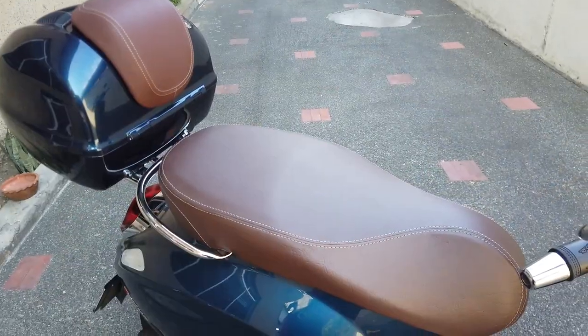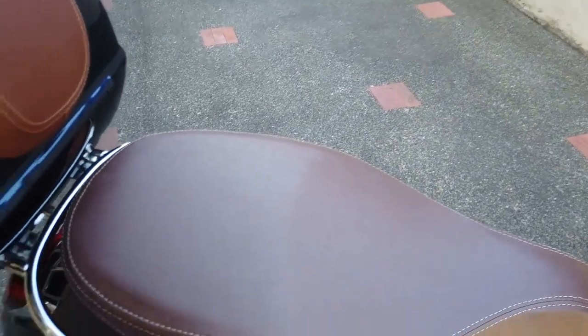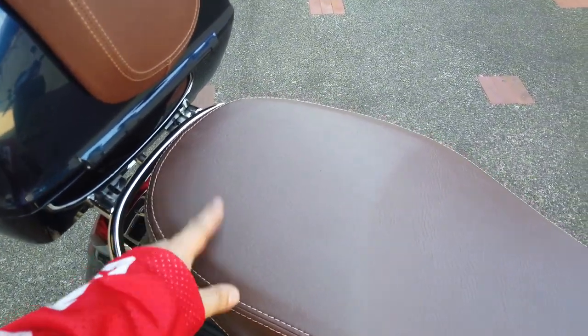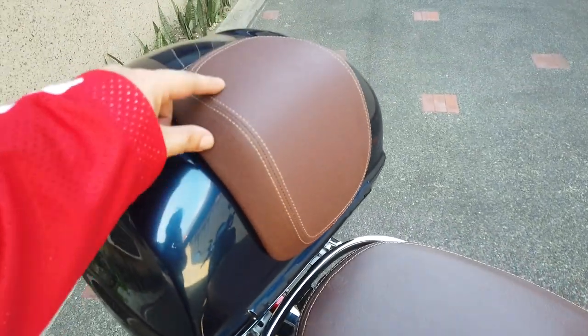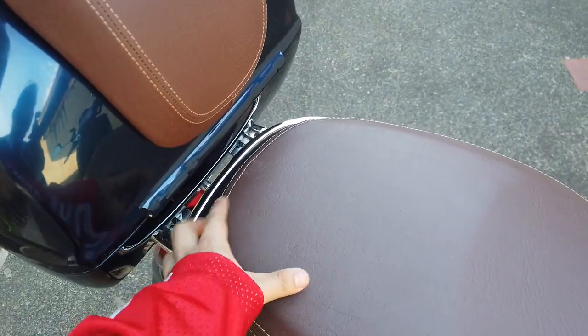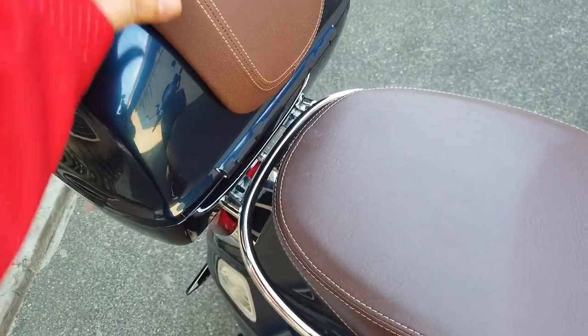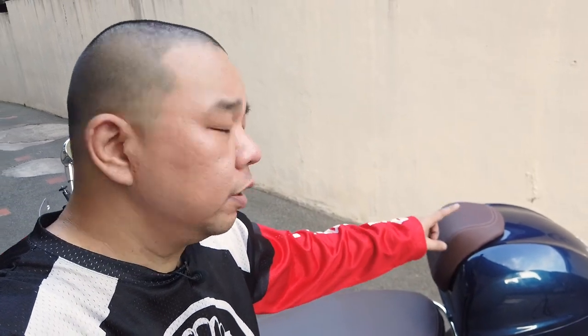But if you're going to compare the materials, the one that Casa Seat made is actually leather. This one from Vespa originally is actually vinyl, so this might be more durable, but this one feels more premium. It's actually softer to the touch. This one feels very stiff. So there you go, the top box with the backrest. Both of these are original Vespa accessories, so they actually fit together, but not that perfectly. But they do fit together.